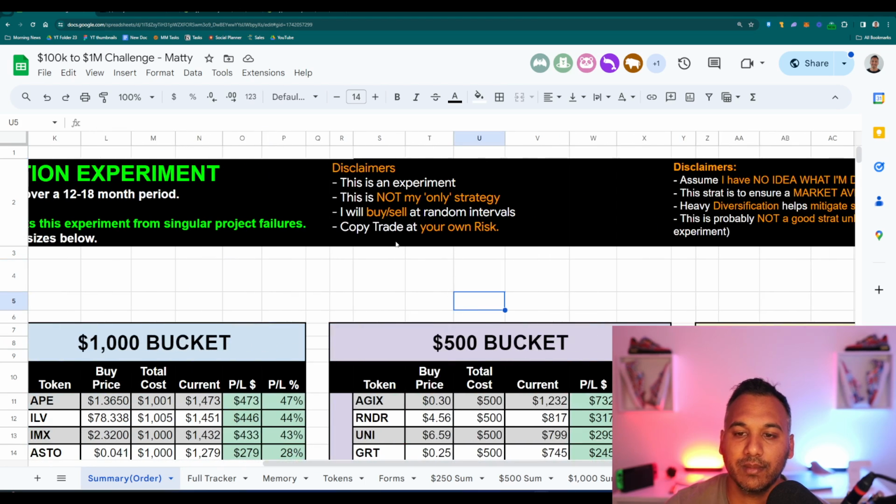Now, some of the disclaimers: this is an experiment. So if you want to copy trade, you can go for it. But again, this is an experiment. You have to assume Maddie does not have any idea what he's doing.